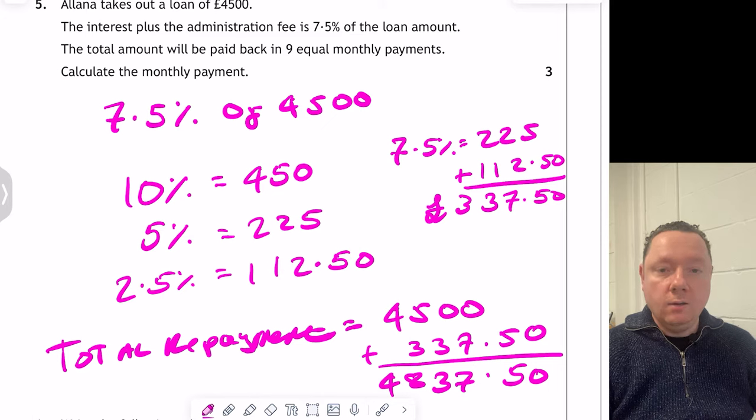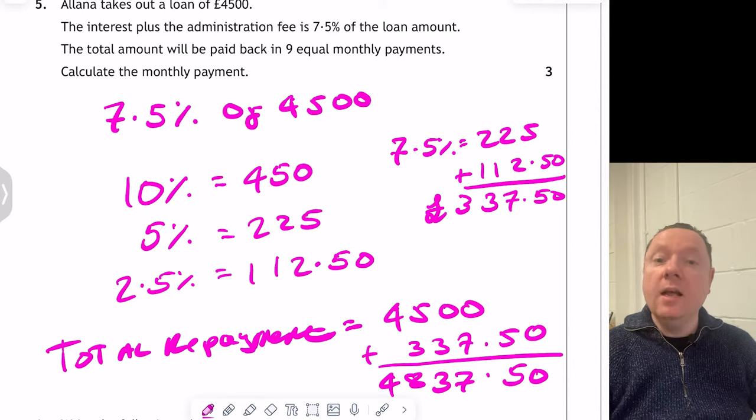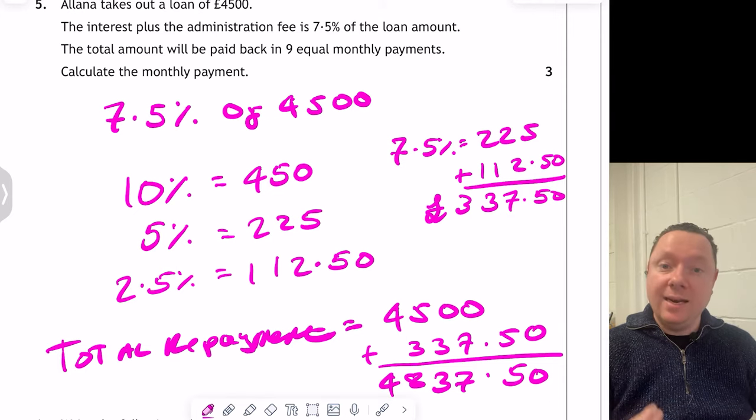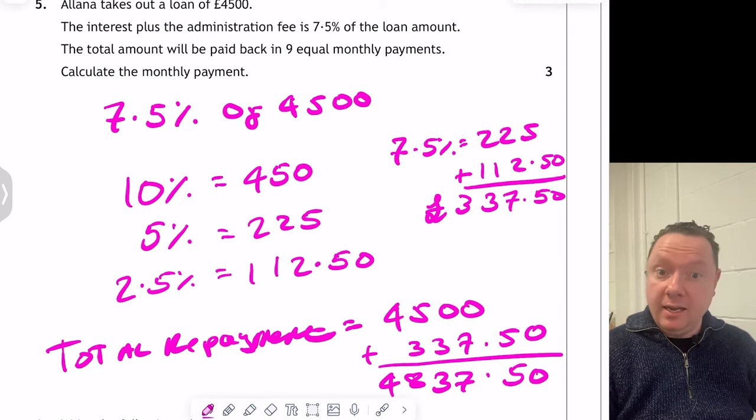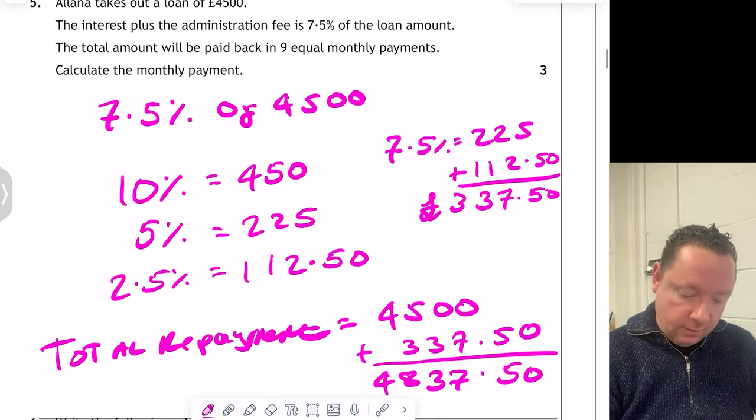4,837.50 is the total. So far, we have got a mark for getting 33,750 and a mark for realizing that we'll have to add that on, and then we'll get a mark for now dividing by 9. And then we'll get a mark for actually getting the answer correct. So don't worry if you can't do it all. You can still get marks while you're working, okay?